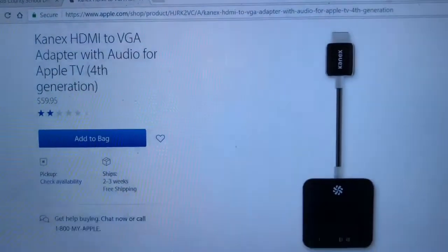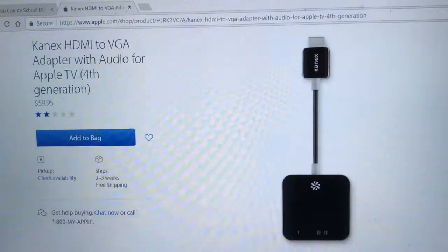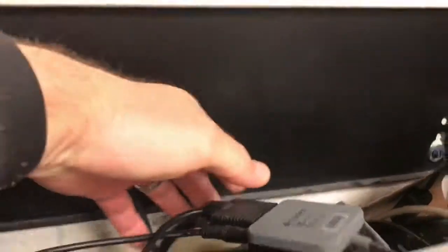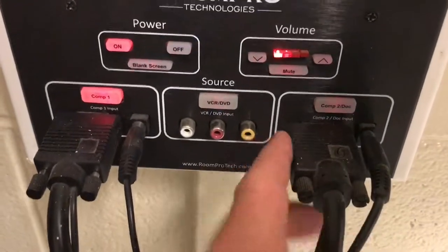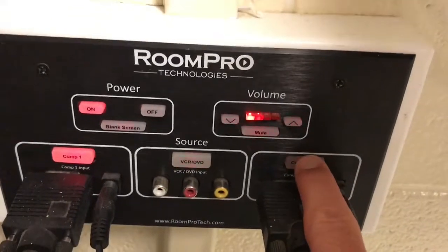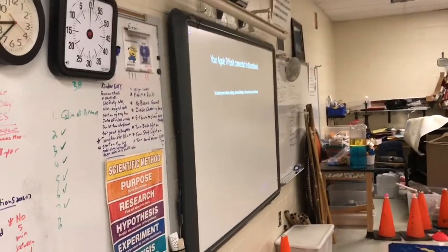And here's an example of what it looks like. It's an HDMI to VGA adapter, obviously. And then all you do is you just run that through the cable. It's got both the video and the audio, and that hooks up to your Room Pro or any other kind of projector. Once you've turned it on, you just come over here to the cable it's hooked up to and push the button there.